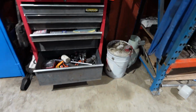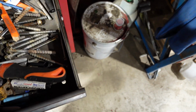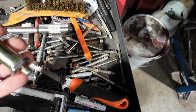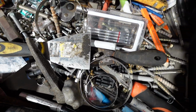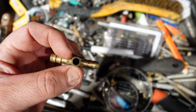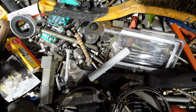This is like the drawer that I always seem to find something in. Ah, you fucker! That just went into my hand. So it's not gonna work. That may work, maybe if I could block that off somehow. I may put a bit of pipe on there and crimp it. So many sharp things in here. Yeah, right, I think that'll do the trick.